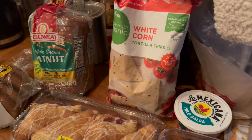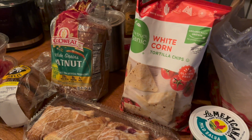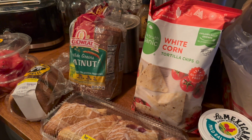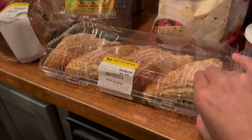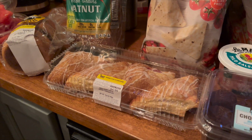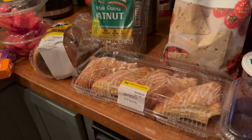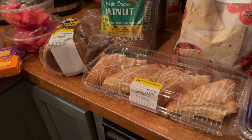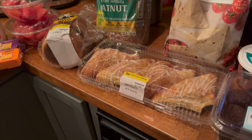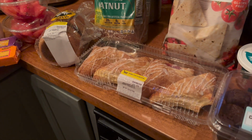How about white corn tortilla chips? Hvide majs tortilla chips. Oh, okay, that's pretty easy, right? Yeah. Okay. We have some large sugar-coated cherry turnovers. Oh, okay. In Denmark, we would just call that wienerbrød. Okay. What does that translate to? Pastries. A pastry. Danish pastries, yeah.